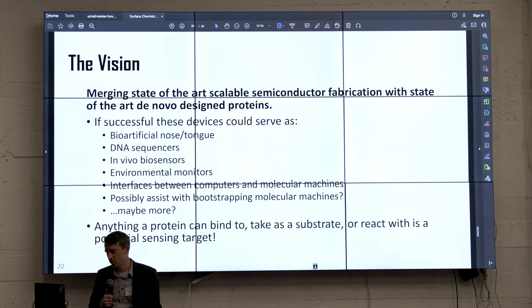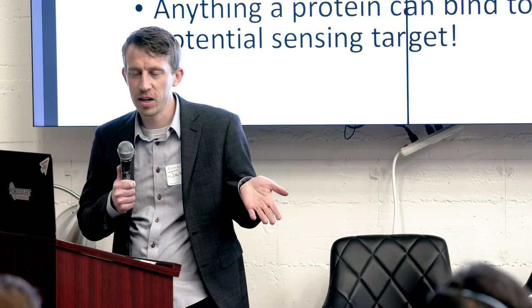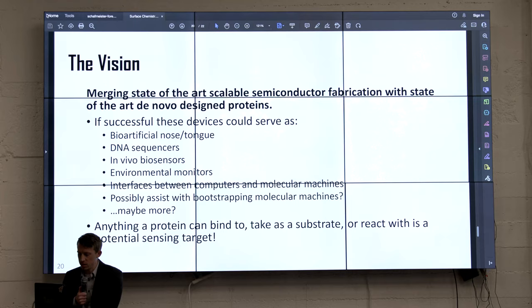I'll just say maybe these are possibilities for interfaces between computers and molecular machines. Maybe this is a way to bootstrap molecular machines. I don't know. I think what we do know is that anything a protein can bind to, take as a substrate, or react with is a potential sensing target.